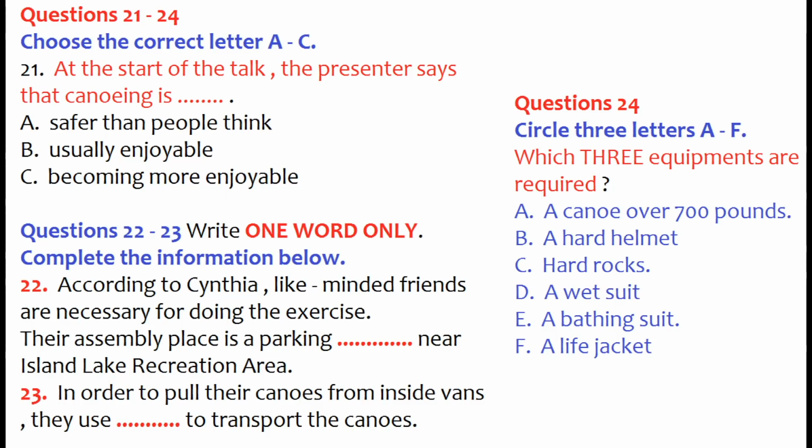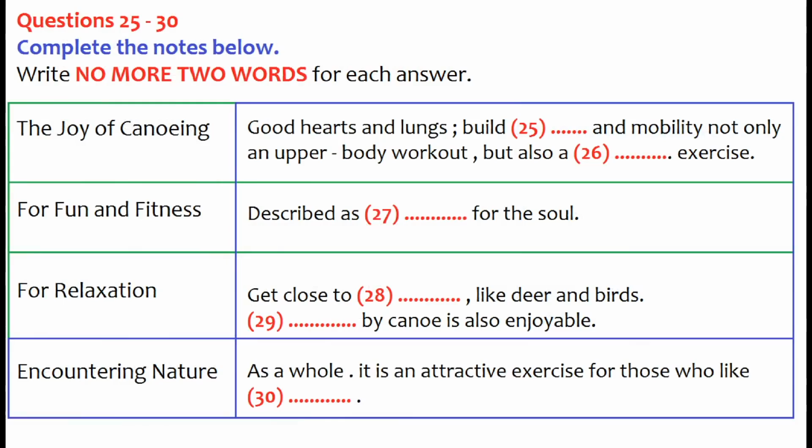Because of this, it's a must for a beginner to wear a wetsuit. Oh, bathing suits don't work really. Sometimes a life jacket is a necessity in case you fall into water and no one else is nearby. Before you hear the rest of the talk, you have some time to look at questions 25 to 30.